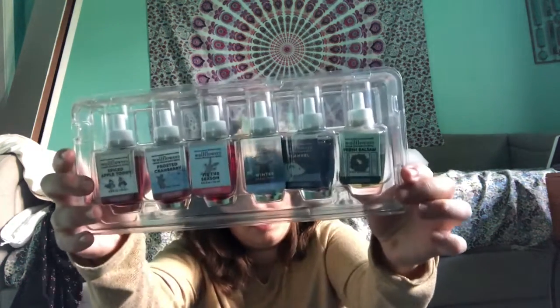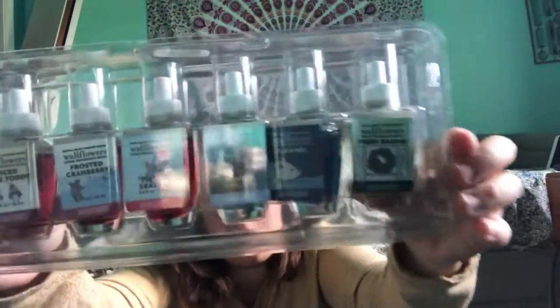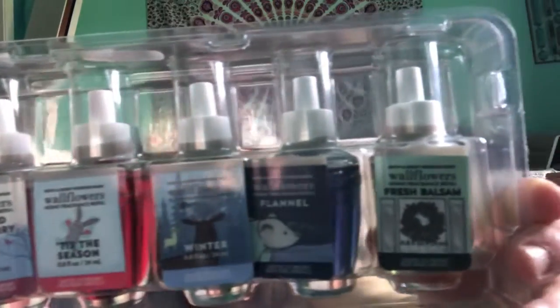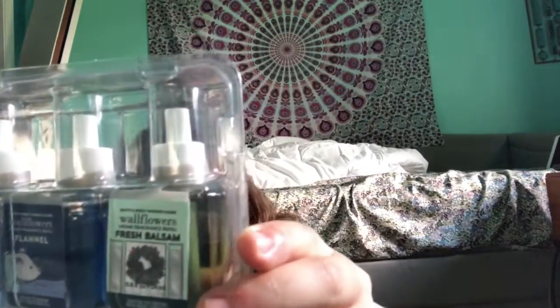Okay, cool. Okay, we're just gonna leave that alone. And then the next final sleeve. We already went through Fresh Balsam. Tis the season, Frosted Cranberry. Ooh, Spiced Apple Toddy. Yeah, I'm not gonna take all these out. I'm just gonna show them up close. So that's what everything looks like.